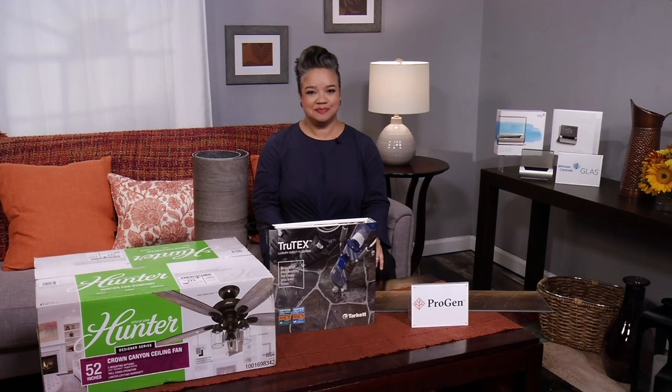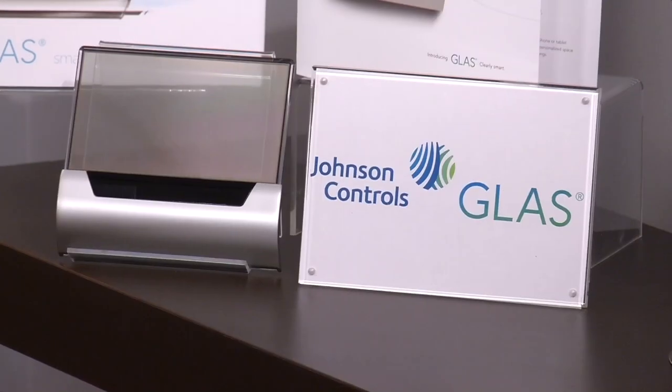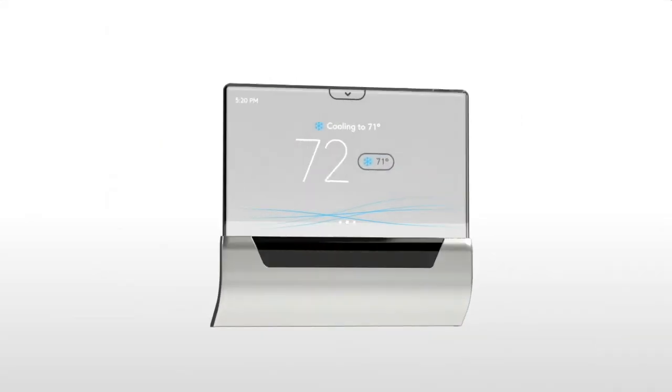Absolutely. What is something we can do to incorporate new tech into our homes? Okay, well, smart homes, right? Our homes are just talking behind our backs all day long now. So if you're going to integrate smart tech into your home, you need to know about Glass by Johnson Controls. Now, this is a new smart thermostat that's beautiful in form and function. So form, oh my goodness, glass, it's in the name.